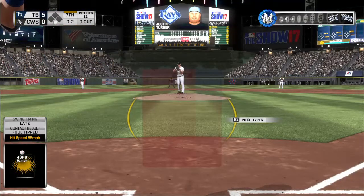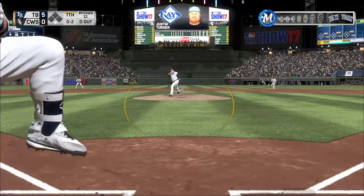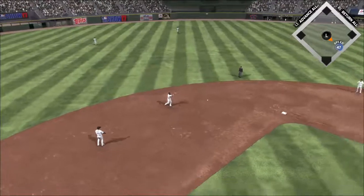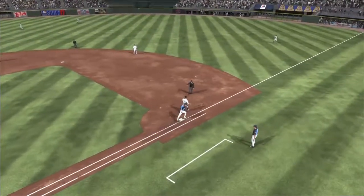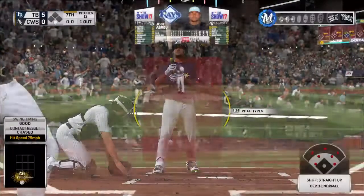My goodness. There's another one. 7 foul balls in a row. You just don't see at-bats like this. Hit on the ground out to short, right to Gonzalez. And the throw to first is in time, so the leadoff man is gone here to start inning number 7.